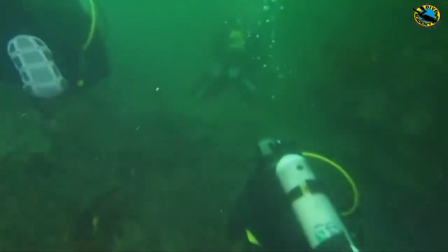Here lies the wreck of submarine UC-42. This wreck site is a grave. Please respect it as such.